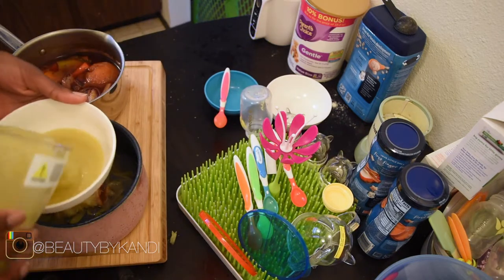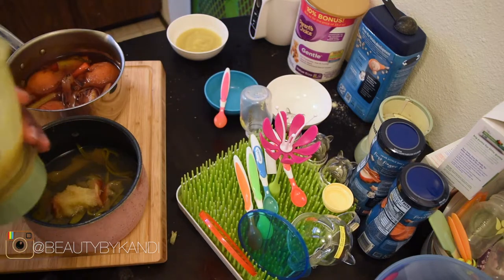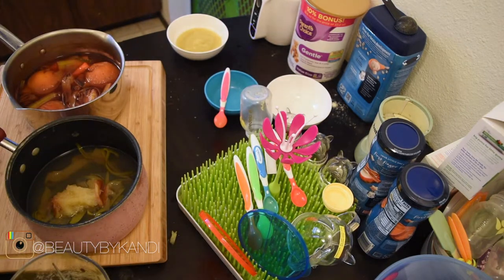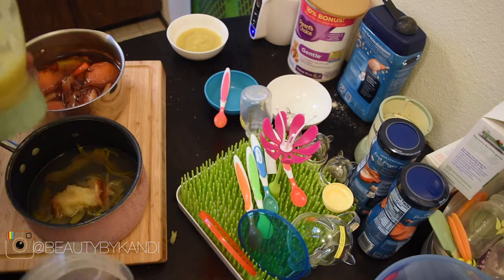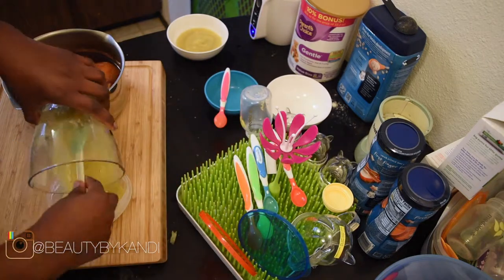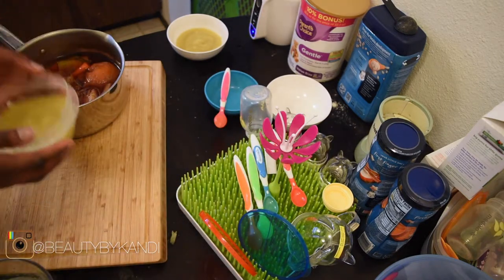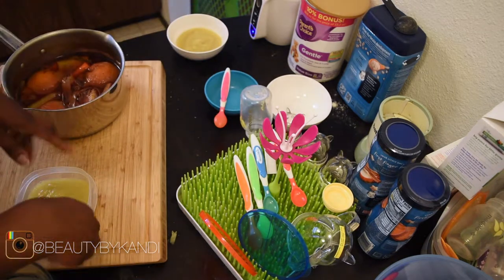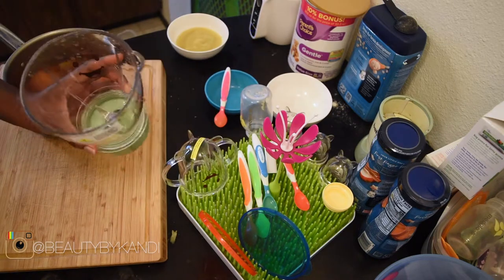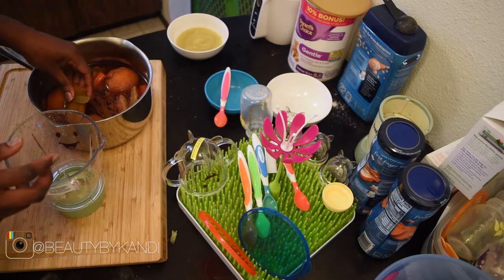And see, what I meant by it being so liquidy, it's hard to do apples, because nine times out of ten, it's gonna be liquidy. Then I just get a container and the spatula that comes with the actual bullet. Voila. And then that's it. Put in the refrigerator and it's good for about two to three days. Okay, so we have another clean bullet and now we're gonna go back in and do it for the other mixture.